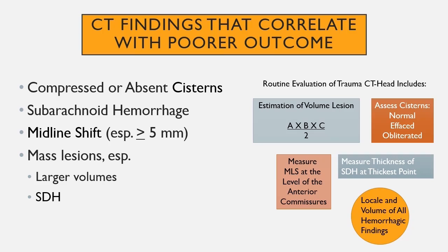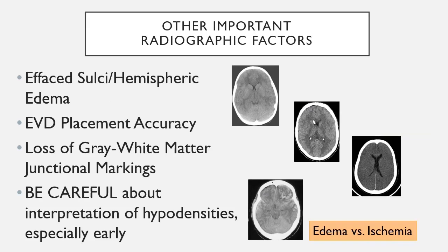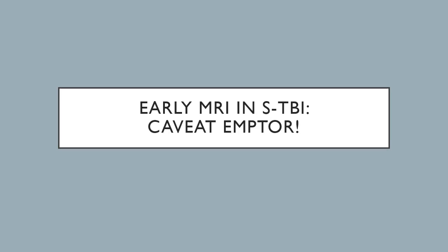Midline shift and cisternal compression, as well as significant lesion volumes, have fairly obvious connotations. Subsequent CTs can demonstrate ongoing development of edema, efficacy of CSF drainage, or lack thereof, and progressive infarction evidenced by loss of gray-white matter differentiation. It is important not to interpret early hypodensities as infarctions in trauma, because they may simply be areas of edema that are reversible. Some have, as a result, advocated for the use of early MRI as a prognostic aid.